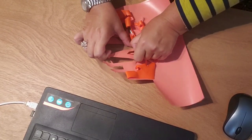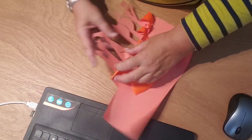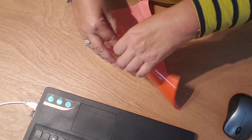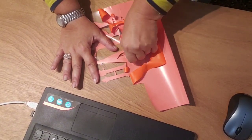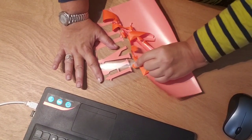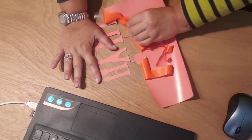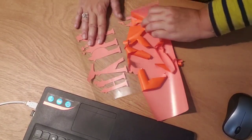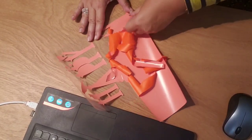What's your guys' favorite medium to work with? Are you all adhesive or HTV? What's your favorite? I kind of go back and forth. I had a big dislike for adhesive for a while till I had transfer tape that I loved. So I found that once I have the transfer tape down, it's kind of a piece of cake here.